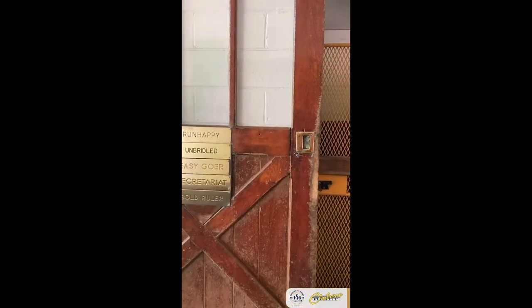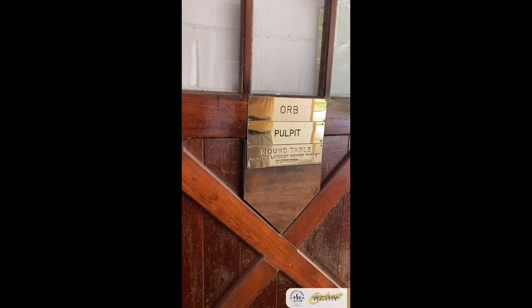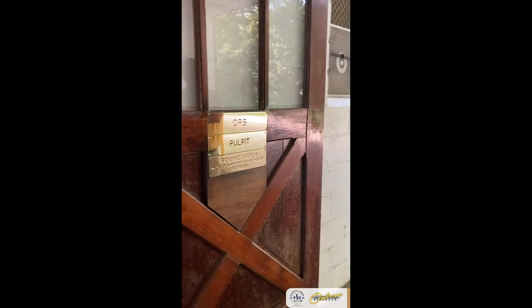Mr. Run Happy is one of our fan favorites here on the tour. And then just right across the way, you have another pretty nice door. You've got Round Table, who was the world's largest money winner back in the late 50s, early 60s. He had 66 starts on the racetrack and 44 victories. He was just the third thoroughbred to eclipse the $1 million mark while racing.